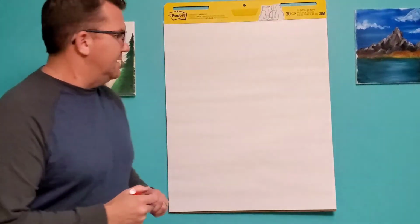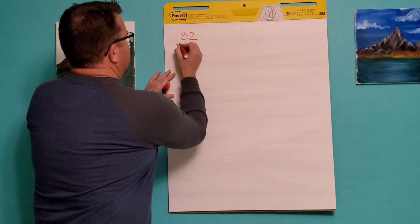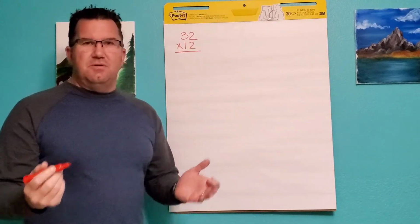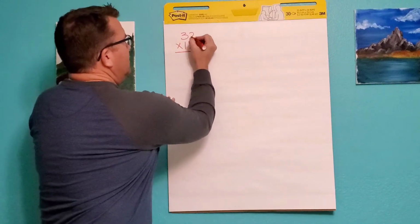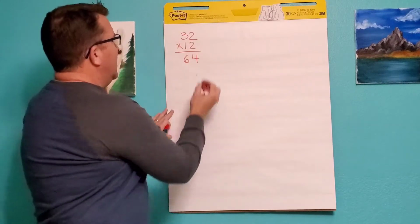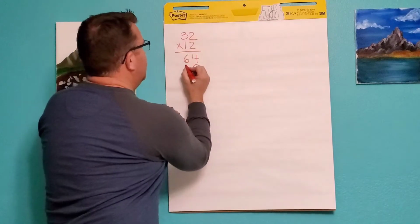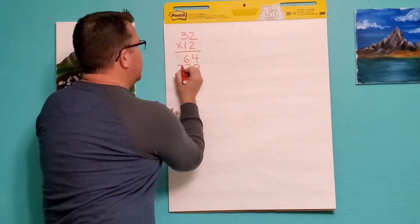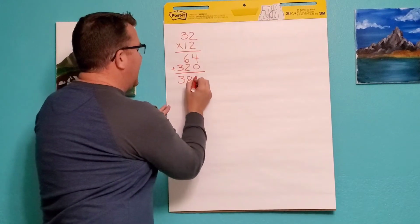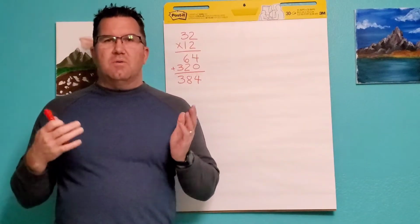Imagine if we would have done this: 32 times 12. The way that we've been taught to do this on paper is 2 times 2, which is 4, 2 times 3, which is 6, and then we shift over, put a 0 as a placeholder. 1 times 2, which is 2, and 1 times 3, which is 3. Add them together, and we get 384. That's the standard way in which we were taught.